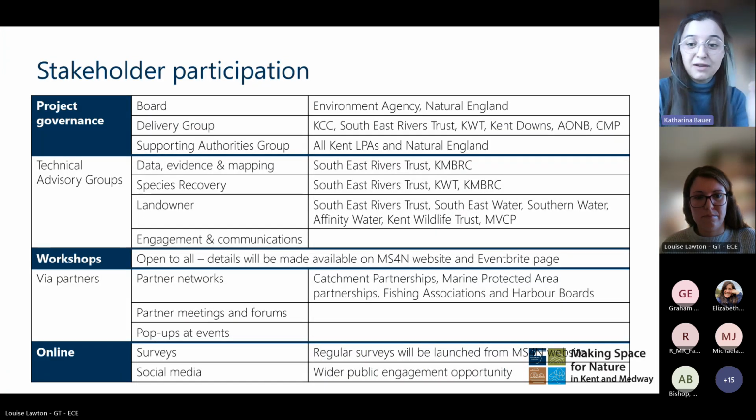So we've mentioned the different stakeholder groups already, but there's basically a few different advisory groups. I'm not going to read all of them out to you. It's more a slide there for reference, but we've basically got a group that looks at data, evidence, and mapping. There's a species recovery focus group. There's a landowner focus group. There's an engagement and communications focus group, and you can see who already sits on those. So this is not an exhaustive list. We've just pulled a few out that were relevant to freshwater and marine.